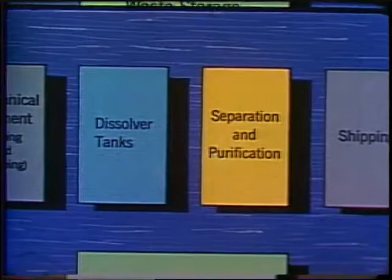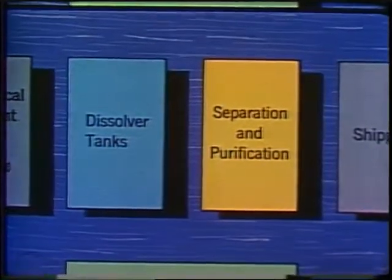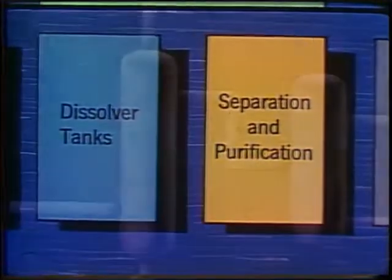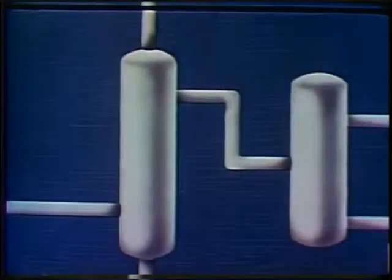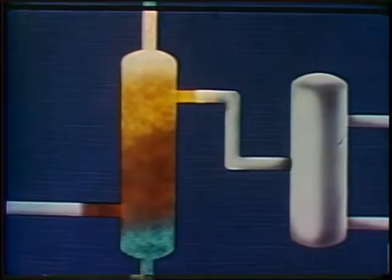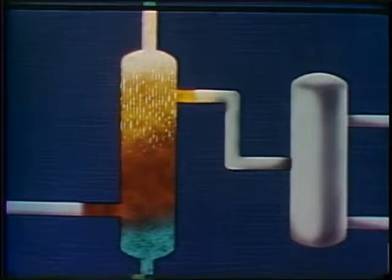The next step in separating the uranium, plutonium, and fission products is to remove the major portion of the fission products, the ashes and clinkers of atomic fire, from the solution that has come from the dissolver tanks. This is done by means of a selective extraction process. The scrub liquid literally blots up the fission products and removes them through the bottom of the tank.